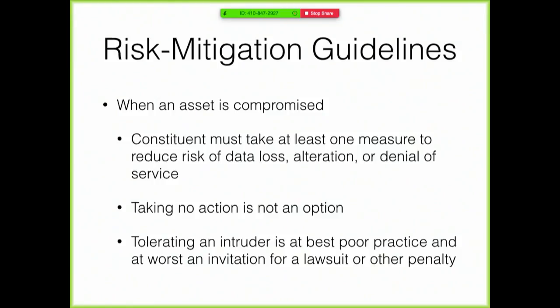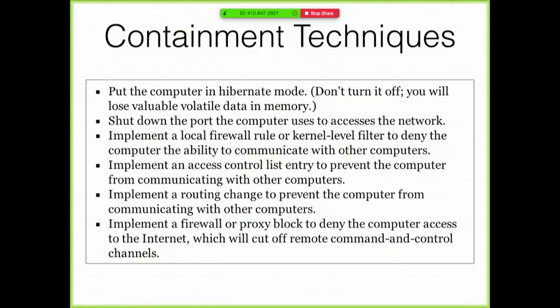Don't tolerate an intruder. If you do tolerate an intruder, it's not only poor practice, but you're likely to have some kind of penalty, and we're about to see this happen with Uber. I mean, if you have some kind of breach and you do nothing or you don't tell anybody, then when it does come out, they'll be mad at you for not having done anything about it.